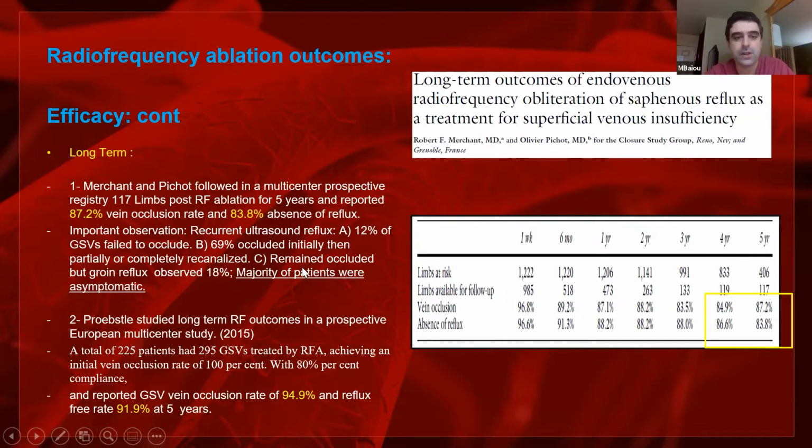An important observation from that study is that most of the veins that had anatomical failure, almost 70% of them, were occluded initially, then partially or completely recanalized. Another important observation from that paper is that the majority of the patients who had anatomical failure were asymptomatic in the first few years.